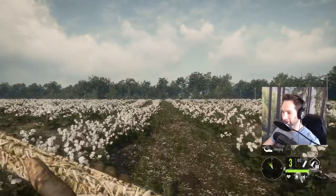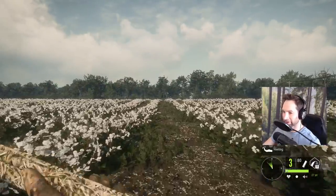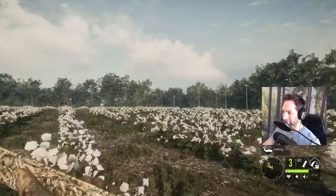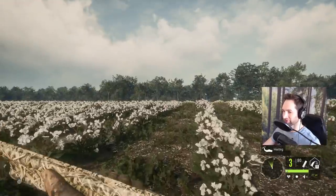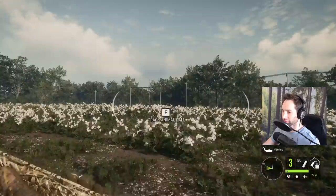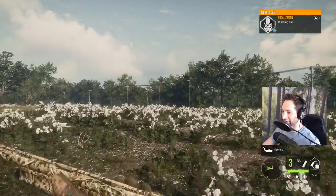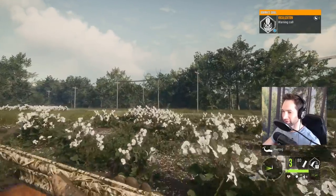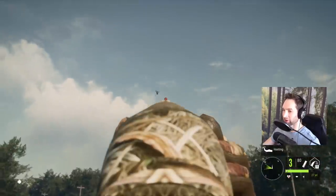Thing is, you never know where they're at until you get close to them and they jump up. But sometimes they jump up far. Sometimes they jump up close. Sometimes they just don't even jump up. Yeah, like right here, they never even jumped up. They should have jumped up. Why didn't they jump up? Oh, now they're gonna jump up.